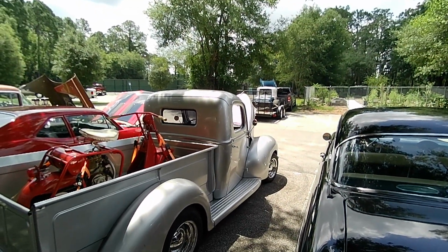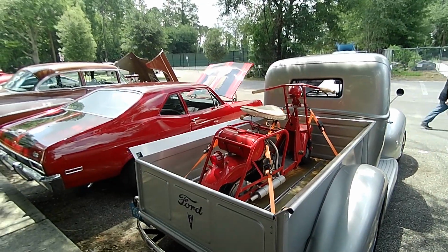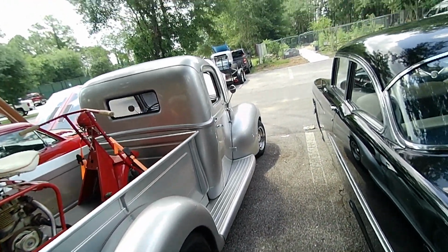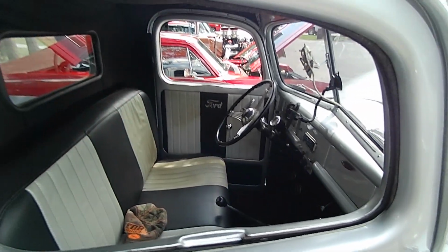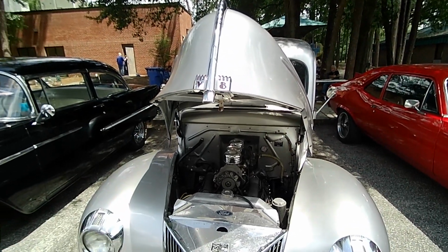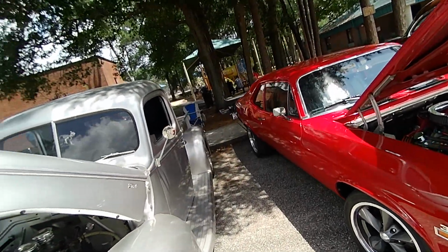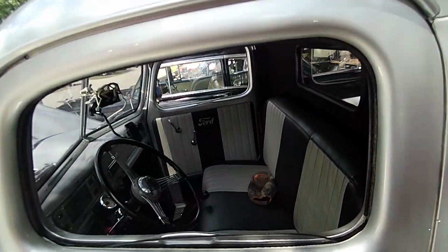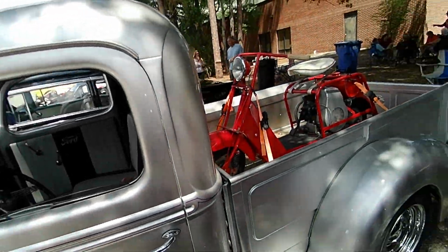Now, over here, I'm gonna say this is a 41 or a 42 Ford pickup truck, and it's got its little scooter in the back. I like that little scooter. But this is a Ford V8. Man, at the time, this was one of the fastest car or truck on the road. Ford V8. It was when Clyde Barrow stole vehicles for his and Bonnie's escapades or whatever. He always tried to steal a Ford V8 because they were fast. But this is silver with a black and tan interior. Beautiful truck, beautiful truck. I'd be proud to drive around in this.